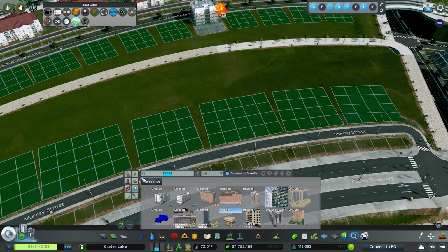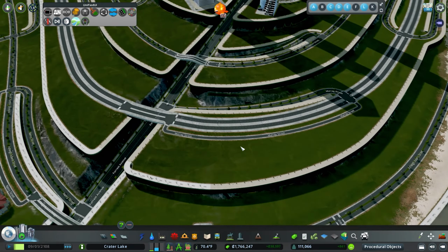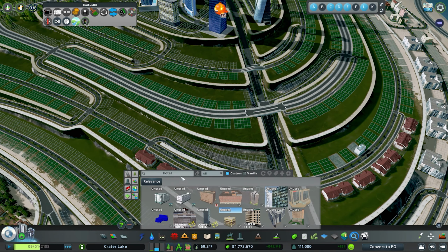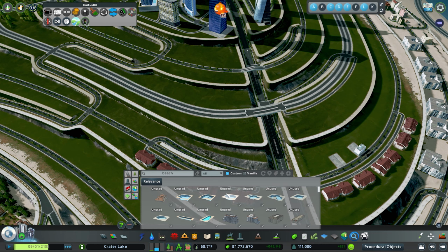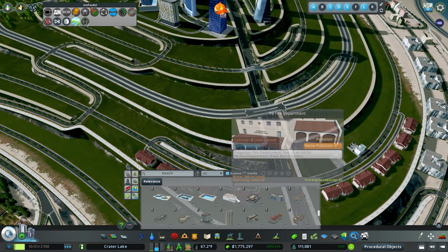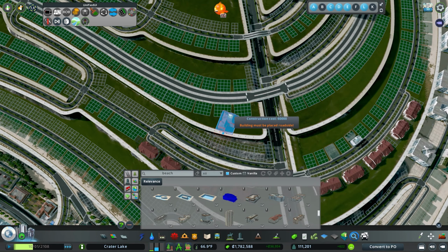But you know what? I think what we got is pretty good, so I don't want to get too crazy with a lot of this because I do want to do some regular detailing in here as well. But one of the things we do need to do is get some services in, so I want to use those beach police department and fire department buildings. So if we go ahead and search for those, yeah, right here, nice.